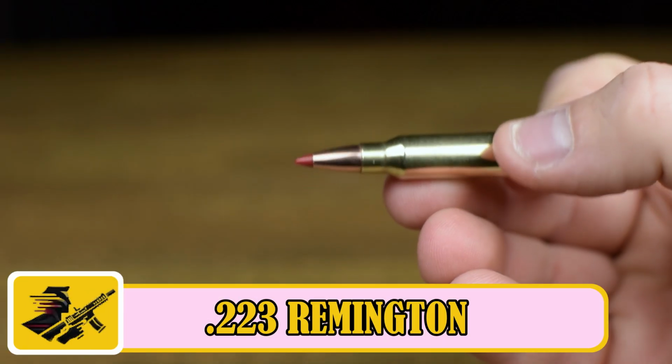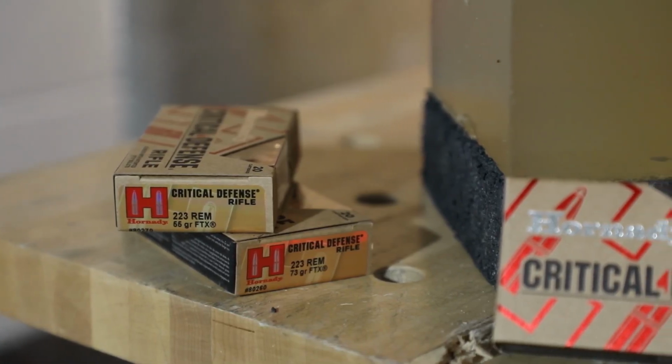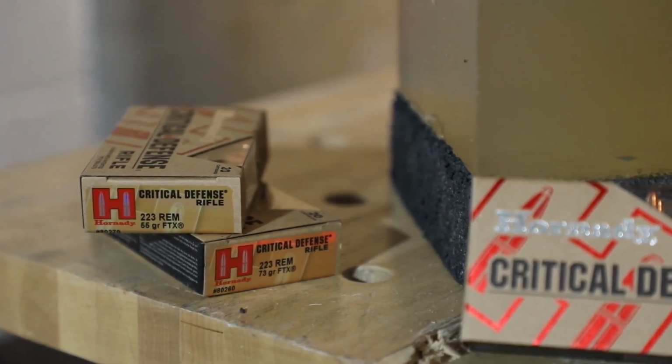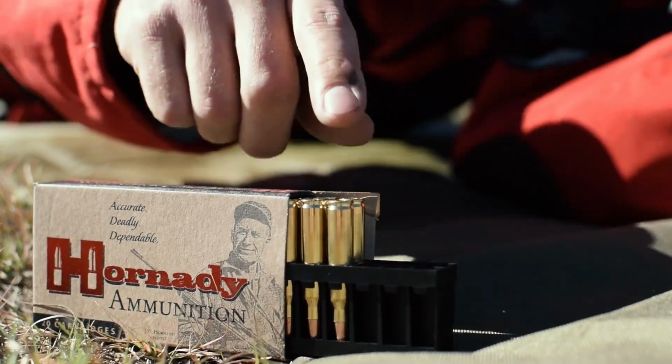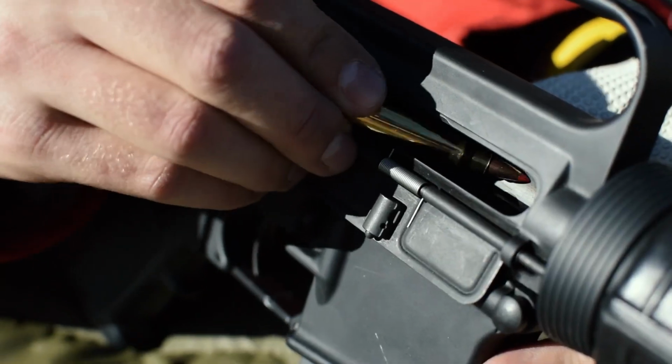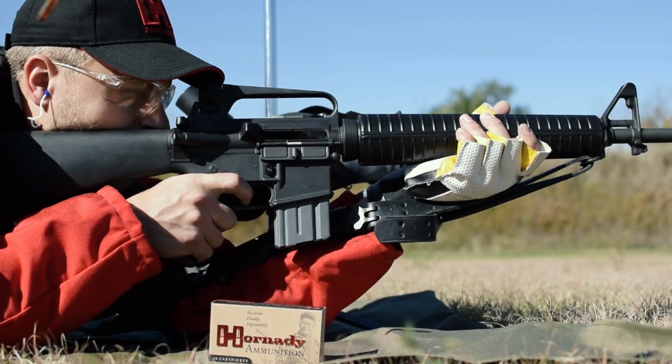Number 3. The .223 Remington. Great for varmints, risky for big game. All right, this one might stir the pot a bit, but it needs to be said. Coming in at number 3 is the .223 Remington, specifically when used on larger game like deer or hogs.